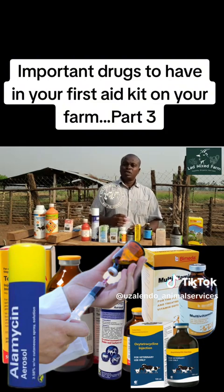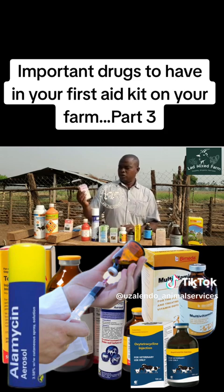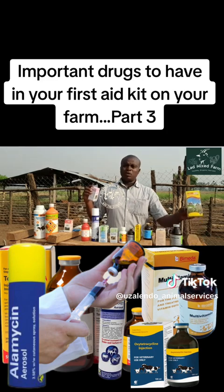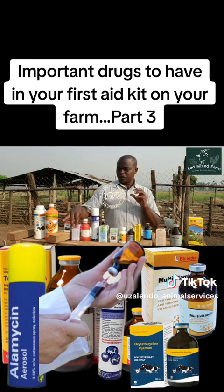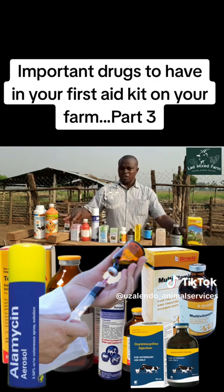Then we have multivitamins. This one helps so much when you want to boost the energy level in your animal. The animal may appear weak when it doesn't have appetite. We normally apply multivitamin. However, multivitamin in most cases is administered together with another drug. In this case, we normally use it together with the oxytetracycline, meaning that once you inject your animal with multivitamin, it will treat some of the challenges the goat may be having. But for those that it may not be able to handle, then oxytetracycline comes in to support the animal further. So it's normally given in combination with another drug.